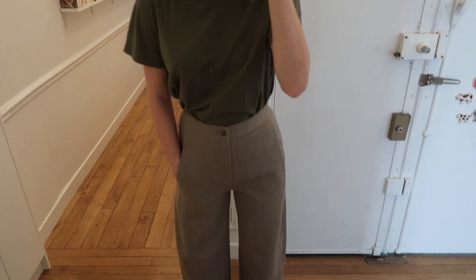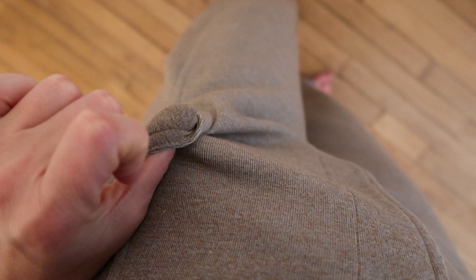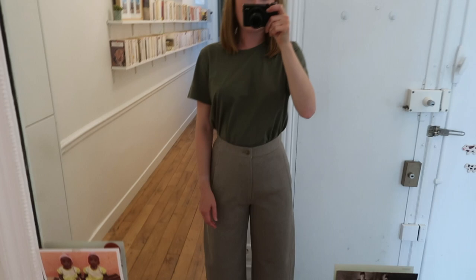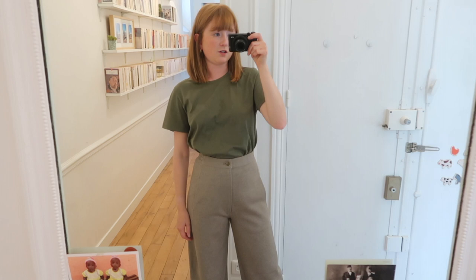I just can't get over the material of them. I want to try and show you, but I don't know if you can tell. I'm just so in love with them. It's so hard to show you how they actually look. I think that's going to be my best shot. Can you see that? They're insane. Oh my gosh, I'm so obsessed with them.